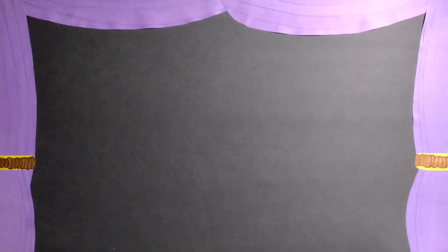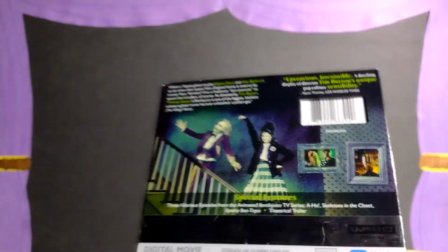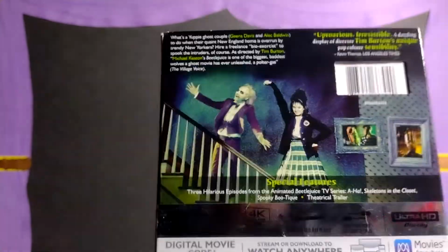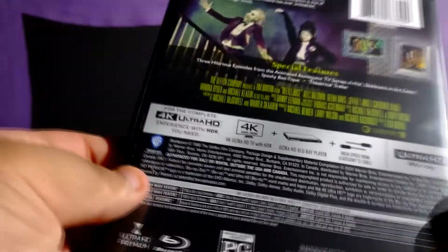Moving on to our first 4K that I've bought. I bought this one off eBay. Beetlejuice, my favorite Tim Burton movie ever, probably. Maybe behind some of the other ones like Nightmare Before Christmas, even though I know it's Henry Selick. But yeah, this was an awesome experience to watch in 4K. They did such a really good transfer of this.